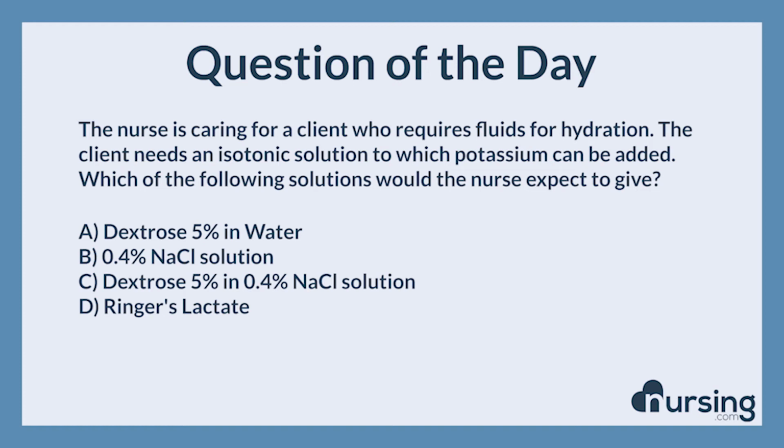The nursing category is pharmacology. The NCLEX category is pharmacological and parenteral therapies. The nurse is caring for a client who requires fluids for hydration. The client needs an isotonic solution to which potassium can be added. Which of the following solutions would the nurse expect to give?